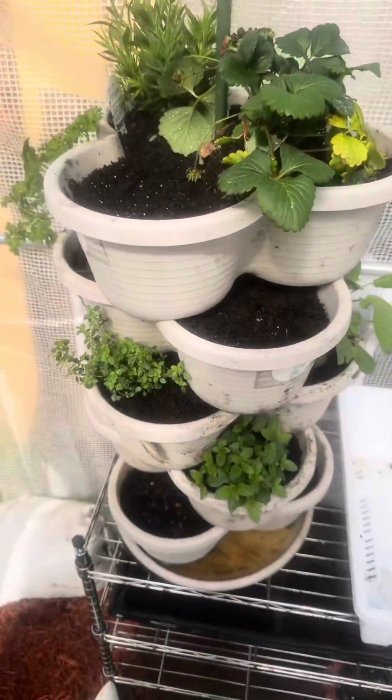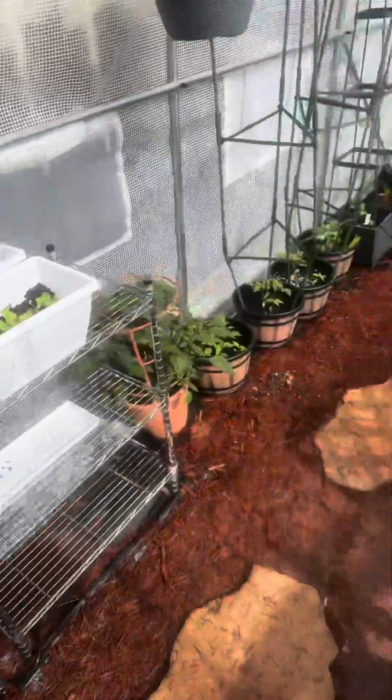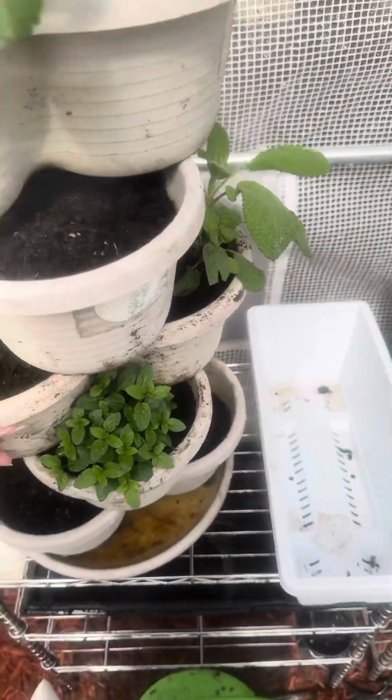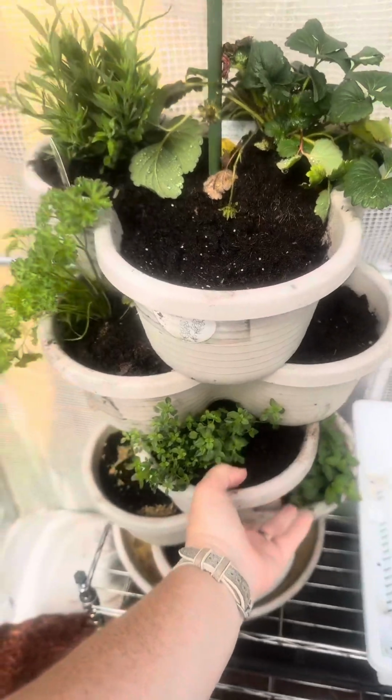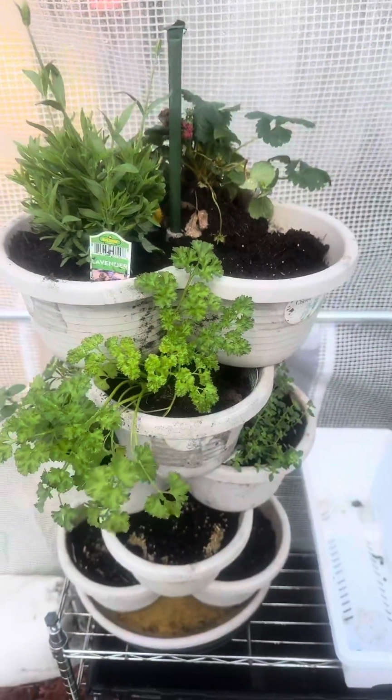Over here is my garden herb tower. I put a Lazy Susan underneath it so I can just easily turn it around when I need to turn it around. See how easy that is?